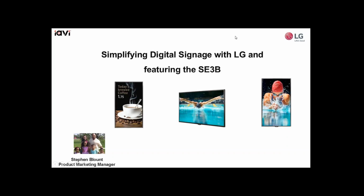Now this is, as Diana had mentioned, all about our SE3B. The SE3B is one of our newest monitors that we launched earlier this year, and we're going to go over that. As well as going over that particular monitor, we are going to share some other things with you as well. I have about 150 slides that I'll be going over, so I'm going to talk a little bit fast, if you wouldn't mind. Not 150, maybe 50, maybe not. But definitely, we have a lot of information, so we'll go ahead and get started now.